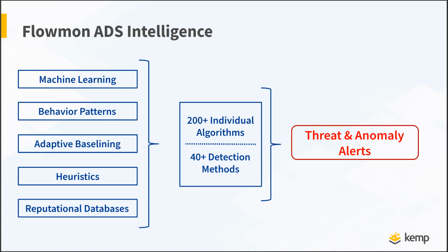This enables us to create a description on the metadata on the flow level to describe and detect malicious behaviors in the network. Built-in algorithms that operate based on this principle are extended with a feed of new patterns created by Kemp Technologies through an update service. Flowmon also integrates feeds from the open source IDS Suricata to provide additional information and context as well. So that's the reputational databases.